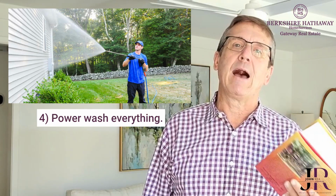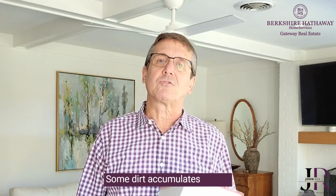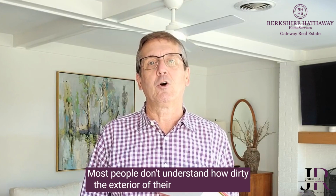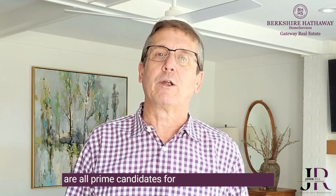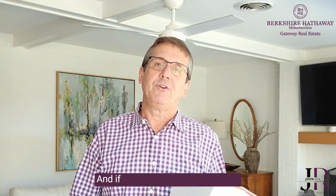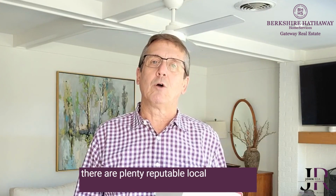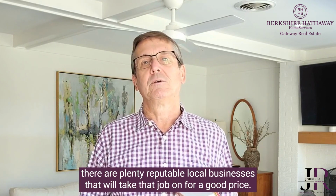And finally, power wash everything. Some dirt accumulates slowly. Most people don't understand how dirty the exterior of their home actually is. Siding, fascia boards, sidewall, driveway, all prime candidates for a good power washing. And if you don't own a power washer, no fear. There are plenty of reputable local businesses that will take that job on for a good price.